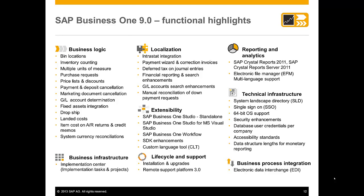We're delivering SAP Crystal Reports 2011 as our standard reporting engine in SAP Business One, and we're now delivering enhanced integration with SAP Crystal Server 2011. We have an electronic file manager, which allows you to automate the process of importing and exporting data from SAP Business One. And on the technology side, we've got a new what we call system landscape directory, which helps you manage how the software is deployed.